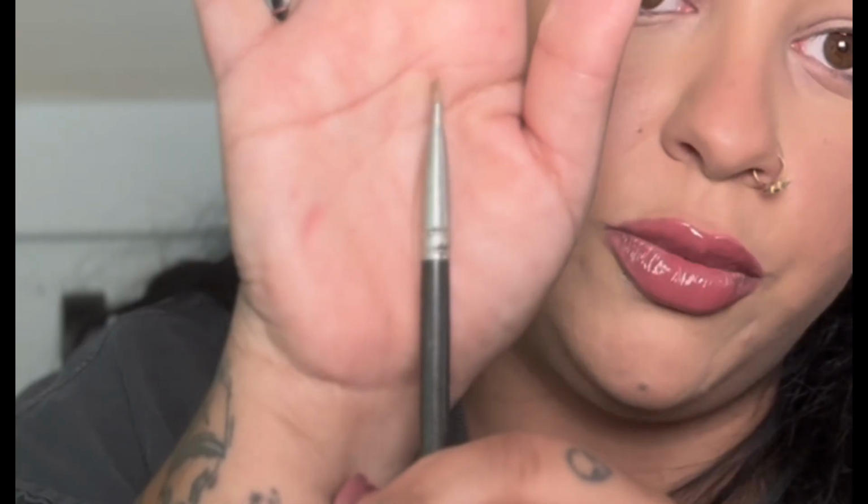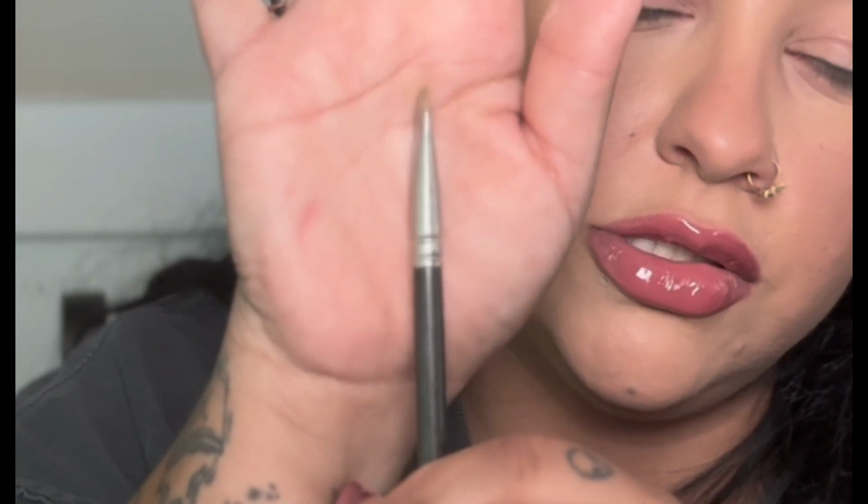Now, the next thing I'm going to do is take a little bit of concealer. If you use a cream concealer, it's a lot easier because you're not having to fight time. Liquids dry fast, I feel like, whereas with the cream concealers, it's a little more forgiving. You can move it around a little bit before it dries in place. And I'm just going to take a really thin brush, super thin.